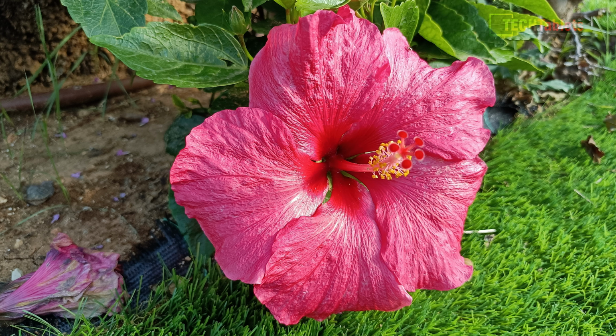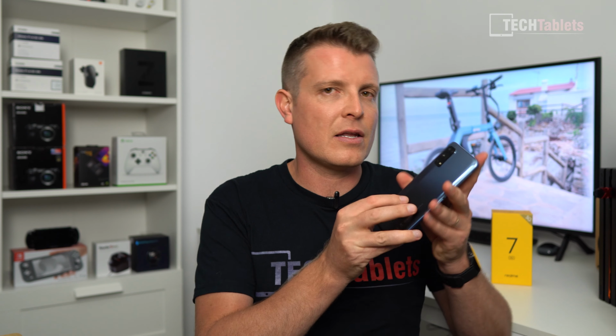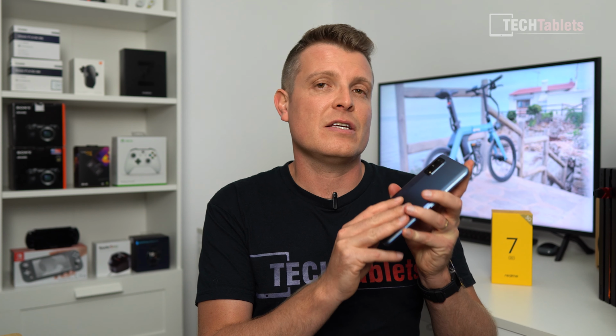So far, with the phone and my time using it, I'm enjoying it. The build quality, while yes, all plastic, that a lot of people may say is a con, is actually solid, good. There's no creaks, there's no cheap feeling to it. It doesn't have any rough edges, nothing like that. It's actually a good build for a plastic phone.